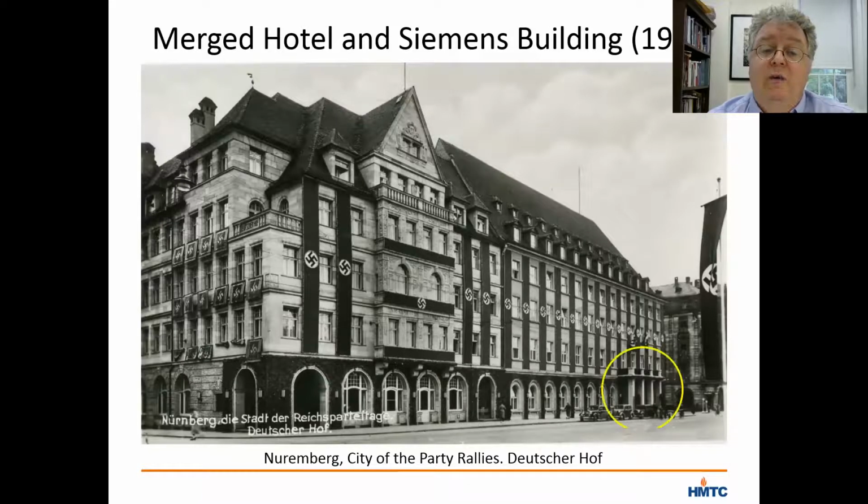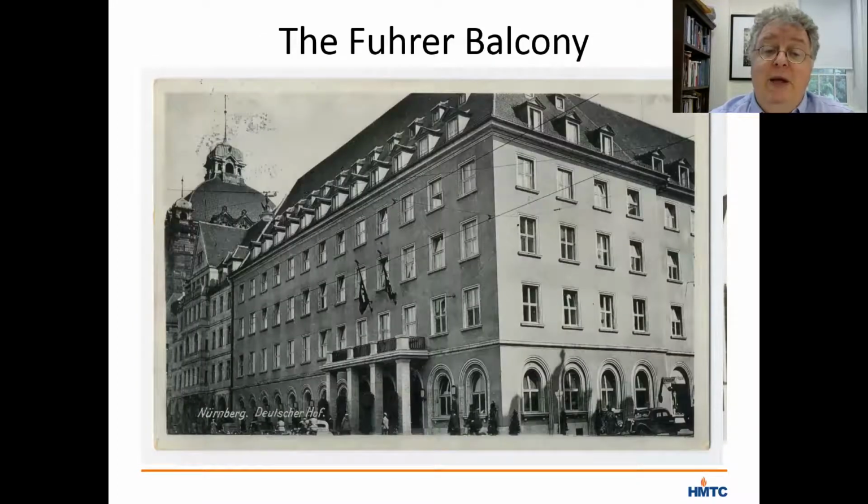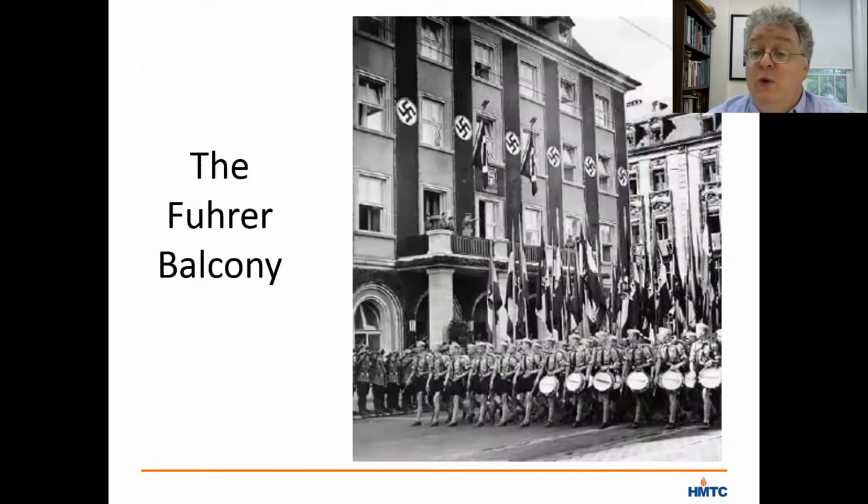One other part of the new design was a platform specifically built for Hitler to stand on to watch the parades as they went by. And that was referred to as the Führer balcony. So instead of having a particular room, which was on a low floor that he could look out on, now there was a particularly designed balcony for him to stand on. This picture, I think, gives you a better view of that balcony, or this one where you see Hitler standing on that balcony looking over these parades.